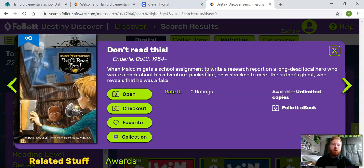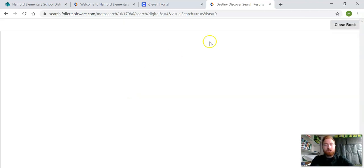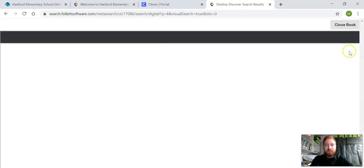So, one thing is in our library, a lot of times the barcode on the back covers the quick little reference that you can use to see what the book's about. But on top of that, you get to go through and read a little bit in the book. So you click open, and the book will open to where you can check out a couple of the pages.